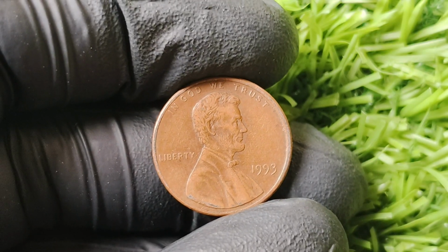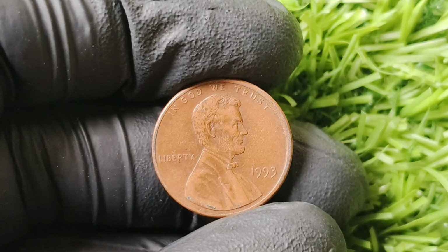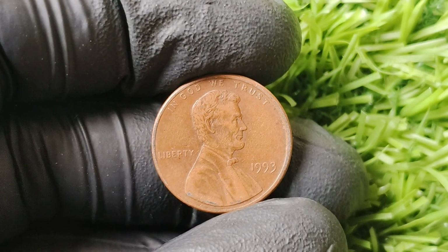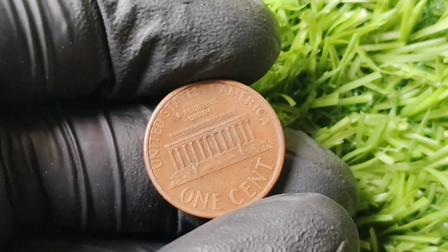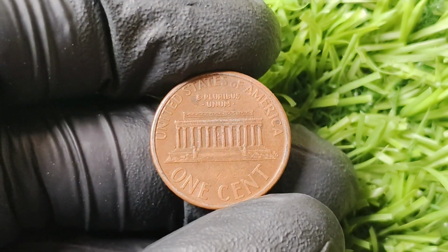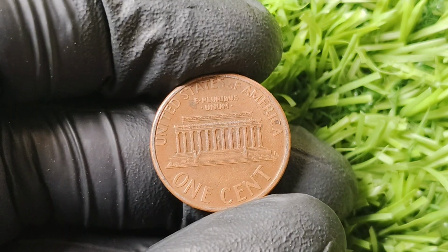The 1993 no mint mark penny is extremely rare because it was never officially supposed to be in circulation that year. That rarity is what gives it the huge value. People pay big bucks for something almost impossible to find. Now, let me tell you a bit about how this penny got its reputation.